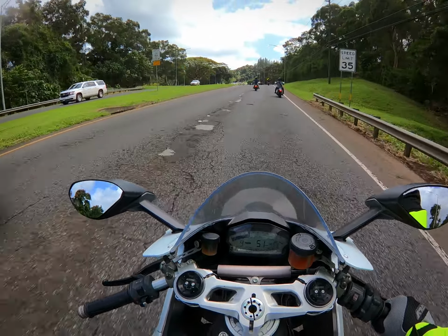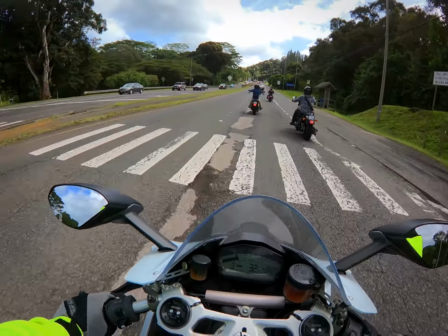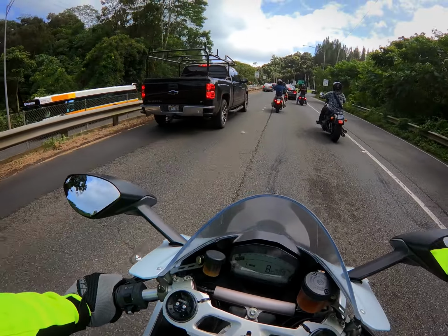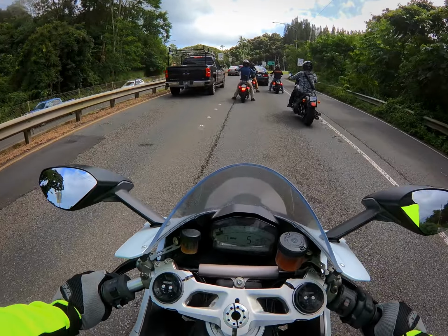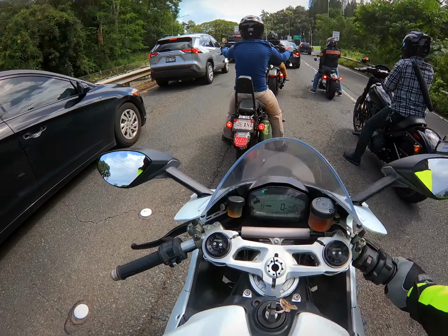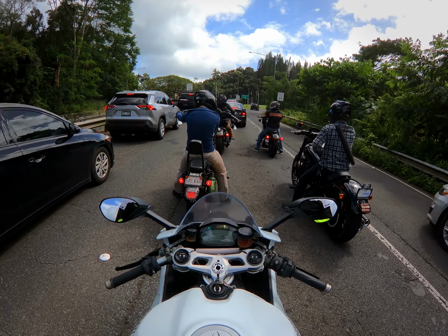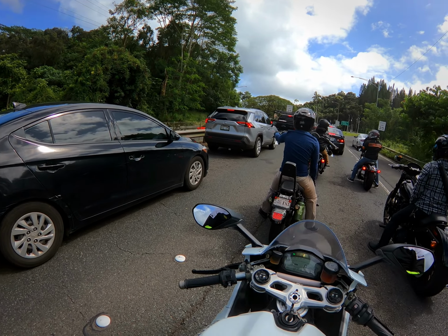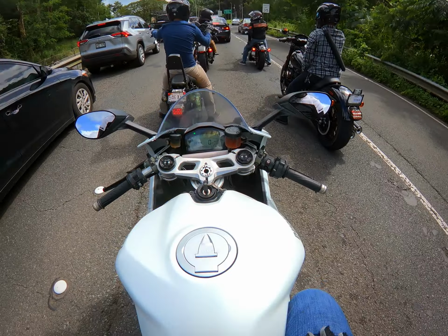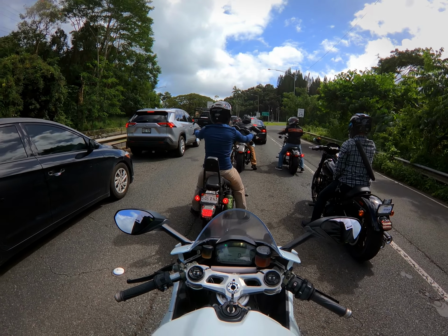To go along with first impressions of the bike and sitting on it, this seat is lower to the ground than my ZX-10 was. So what that means for a short little rider like me, I am 5'10" with a 33-inch inseam, if that helps anybody out there, this 959 sits lower to the ground.